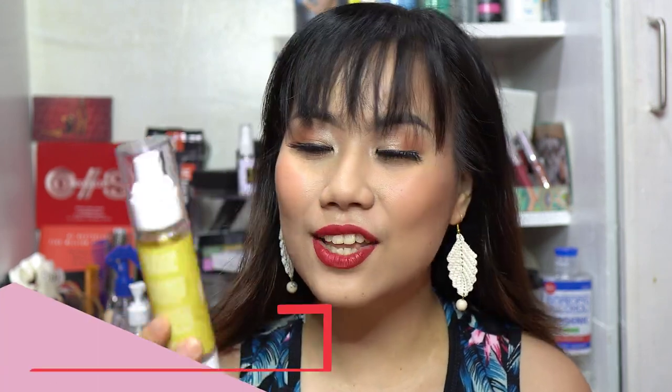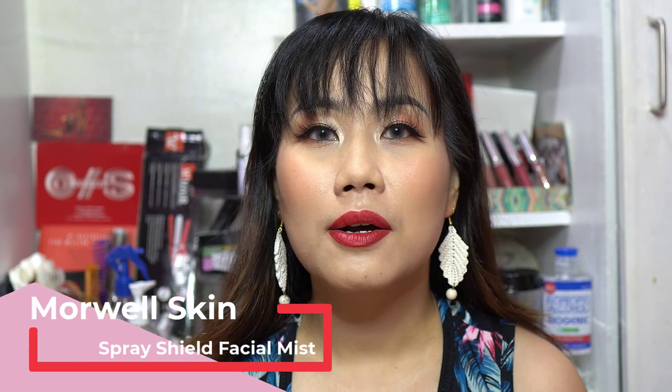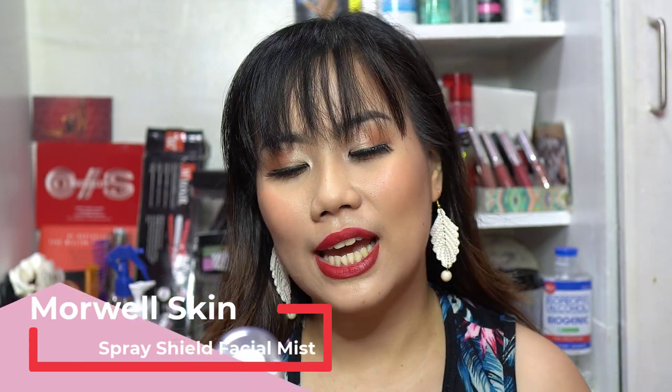Let me just set everything with Morwell Skin. This is recommended by my friend Beauty Basics or si Paula. And this is an anti-pollution shield spray facial mist. So perfect for protective veil against pollution. So I super love that. So I forgot to shake. Double shake though. And super refreshing. Although, mas pino yung kay Unplugged na spray, but you know, gusto ko yung anti-pollution effect niya.